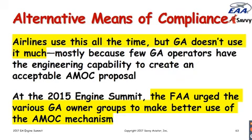The airlines use it all the time, but historically, general aviation has not used it very much, mostly because it takes a lot of engineering work to put together an AMOC proposal and to provide all of the supporting data that the FAA needs to make a determination that the alternative means of compliance proposed provides an acceptable level of safety. And very few GA operators have that capability to do that.